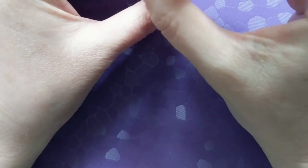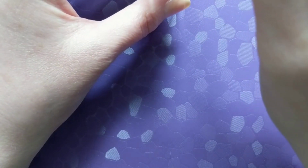And to start the tag, question number 1 is, how long have you been addicted to nail polish? Or have you been an avid collector, curator, etc.? And for me, that answer would be about 5 years. And I have liked nail polish for years.